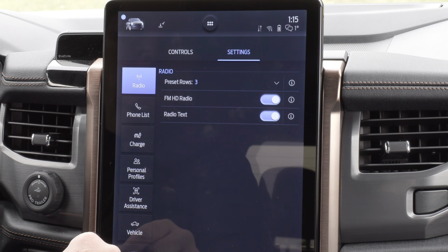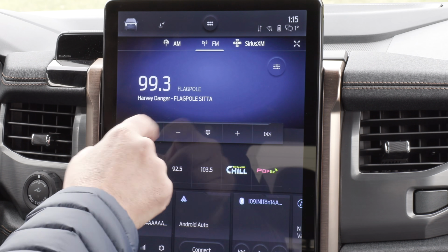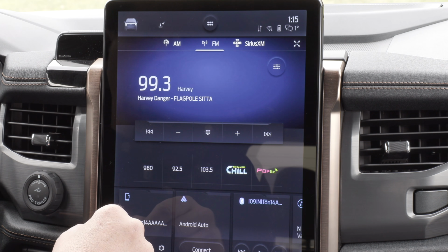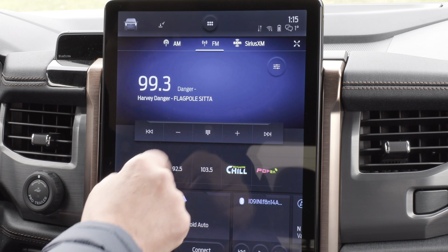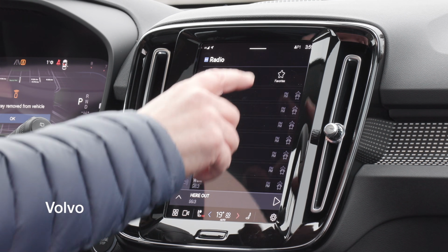So I don't love this screen. I think it's a bit of a showstopper when you get in it, but basic stuff, like I want to know the list of all the radio stations, whether they're AM or FM. Sat radio, they do give you a list, but if you want AM or FM list, it doesn't show up. We have the Volvo this week, Andrea, and I hit radio, and then all of the radio stations pop up.